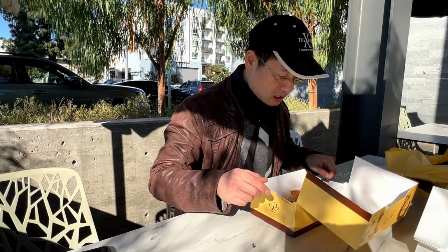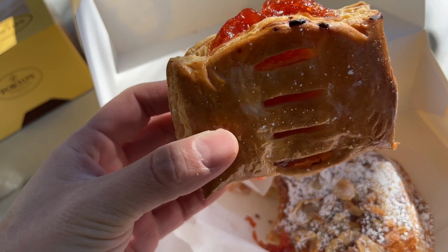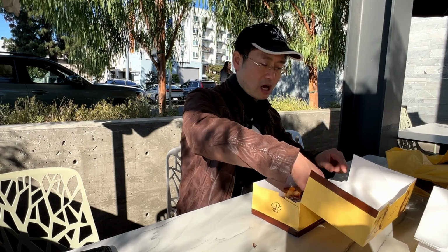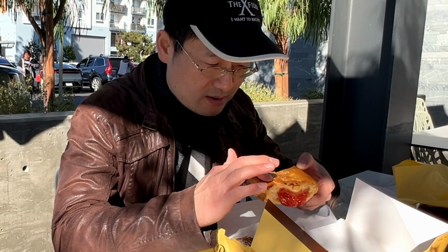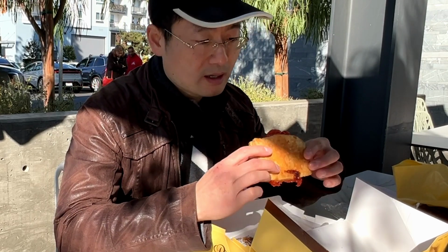Okay, so next on the line is the guava strudel. Now, guava, from what I have heard, is a very popular fruit dessert in Cuba, and it figures in a major way in the Porto lineup of pastries. So this one, again, really nice presentation, and it looks like it might be even crispier and crustier than the croissant. Let's find out. So the guava strudel has a shinier and tougher crust than the croissant, and then it's got a very jammy filling. Let's see.